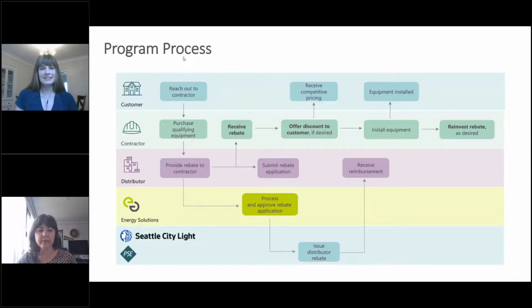As far as the program process goes, I do want to show a little more detail on how you might see the program play out. Really, the process starts when you have a qualifying installation. A customer might reach out, and when you purchase qualifying equipment for a project from a distributor, they'll provide the rebate to you directly. Once you receive it, you can offer a discount to the customer, or you can reinvest that rebate in trainings or administrative costs, however you see fit. Really, all you have to do at that point is decide how to use the rebate and install the equipment. And again, we encourage pass-through of the rebate to the customer, but it's not required.